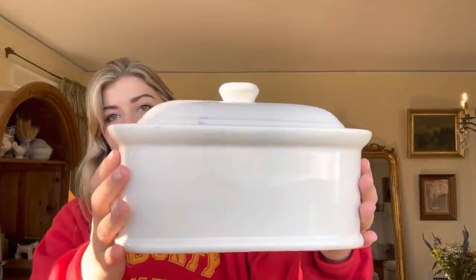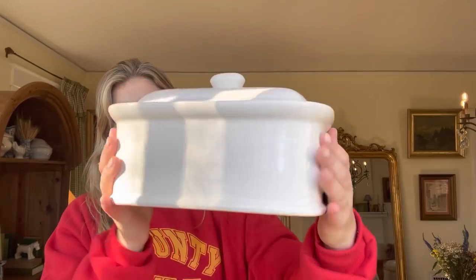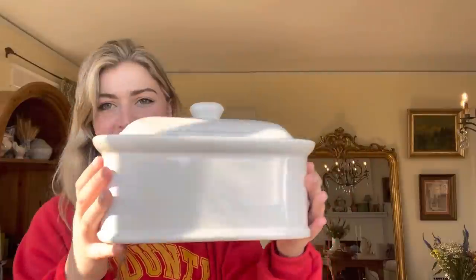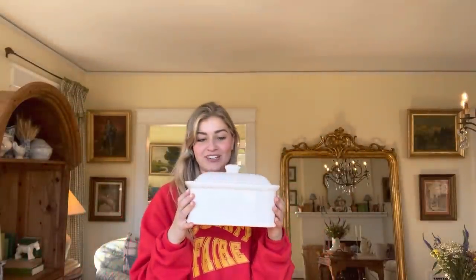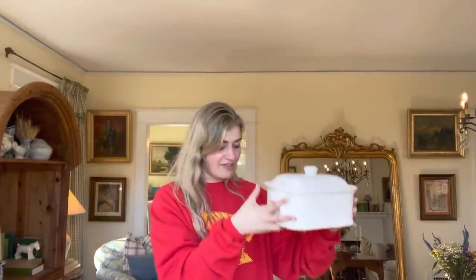It doesn't have anything on the bottom. It says made in the USA, beautiful stoneware pot dish. Really pretty, and it would make a beautiful planter. I don't think that you could still use this to cook in it. I'm sure one time you did, but this is perfect for decor. Put a plant in it, put it up on your shelf as decor. So many options still. I love it.